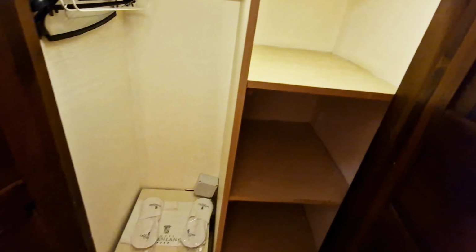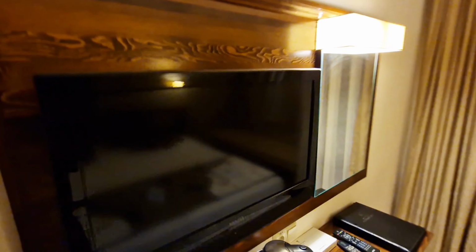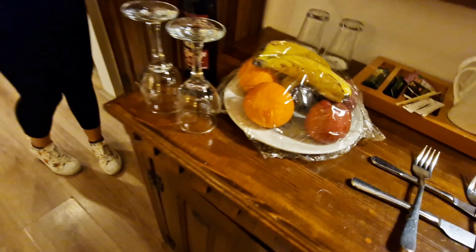Here is your main storage area / wardrobe. It wasn't big enough really for what we wanted to do, but we made it work. And at the top you get your quilts and your duvets there as well. Television in the room, not much really to watch, but you don't come on holiday to watch TV, do you?